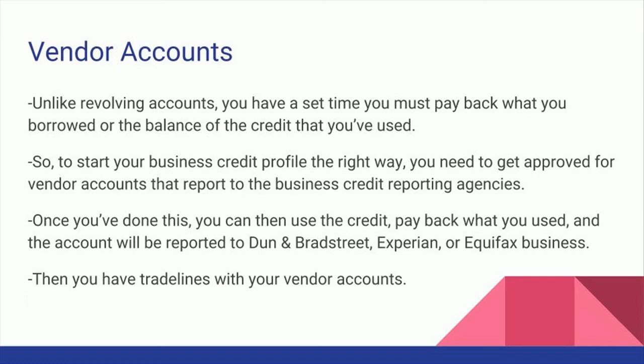So, to start your business credit profile the right way, you need to get approved for vendor accounts that report to the business credit reporting agencies. Once you've done this, you can then use the credit, pay back what you used, and the account will be reported to Dun & Bradstreet, Experian, or Equifax Business. Then you have trade lines with your vendor accounts.